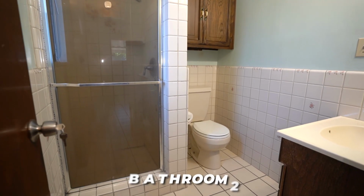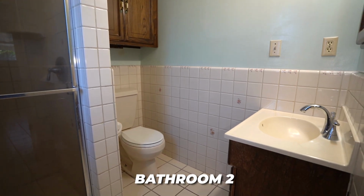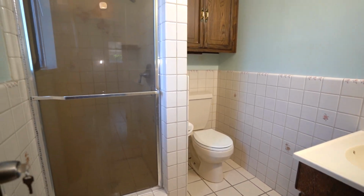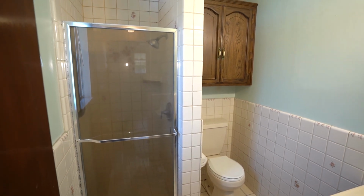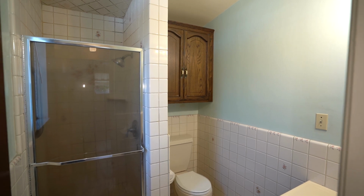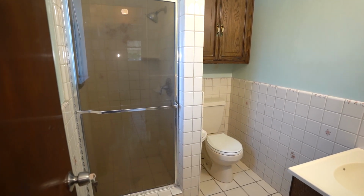Okay folks, here's bathroom number 2. It's also a dated bathroom. You're gonna need a new vanity. I'm sure you're gonna wanna take that tile out and put some new tile. So these are all things to consider when buying a house that's dated. This one here is not a fixer, it's just very dated. So keep all those costs in mind, okay? So there's bathroom number 2.